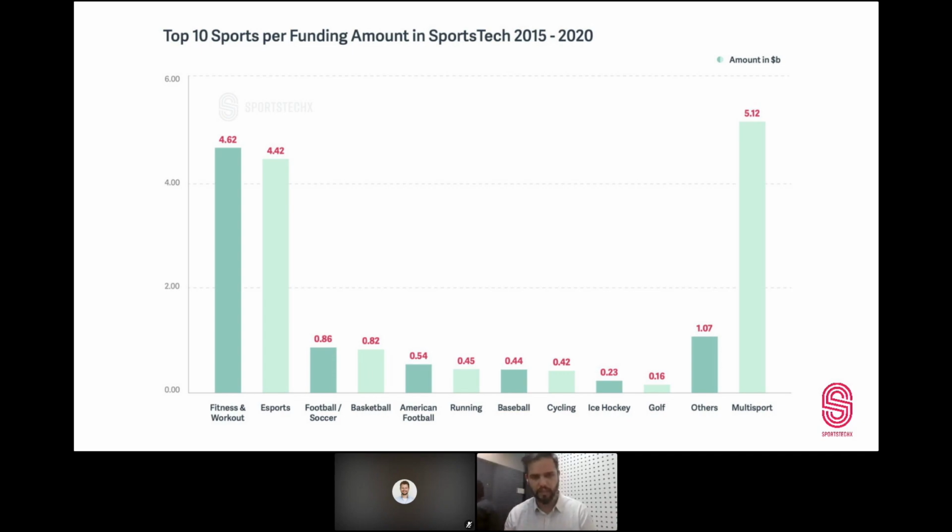But within the more traditional sports, football is the one that sees the most amount of investment. We've seen the popularity of football is unparalleled, of course. That goes without saying. So we're going to dive deeper into that, into the Football Tech report.